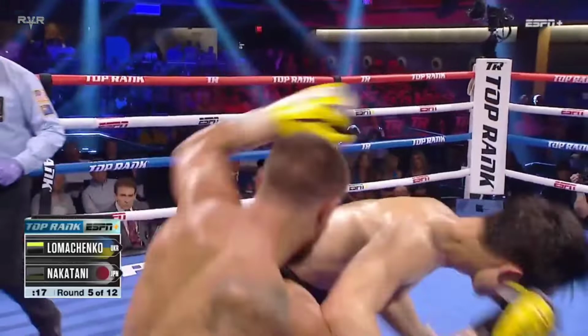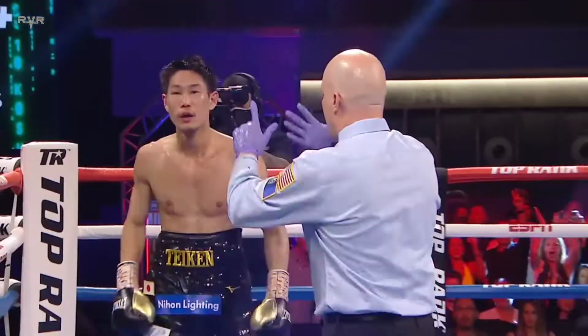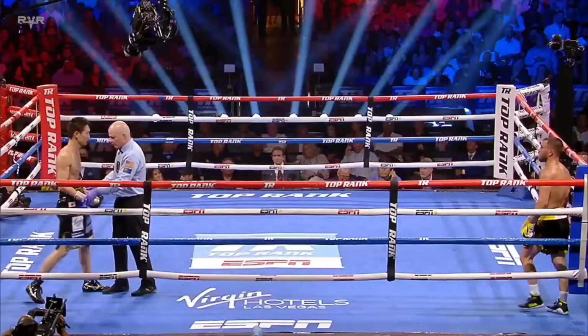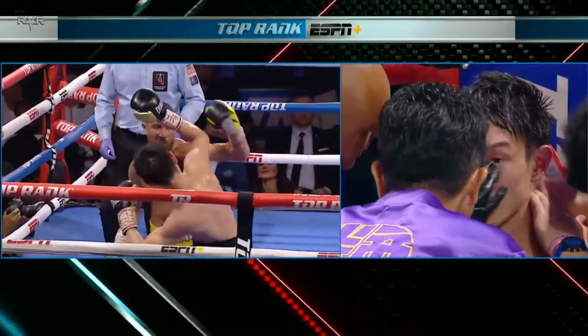And that angle sends him back and down. Knockdown scored by Loma. Hey, you okay? Want to continue? Don't go at his pace. Stick with your pace. Use a lot of feints.